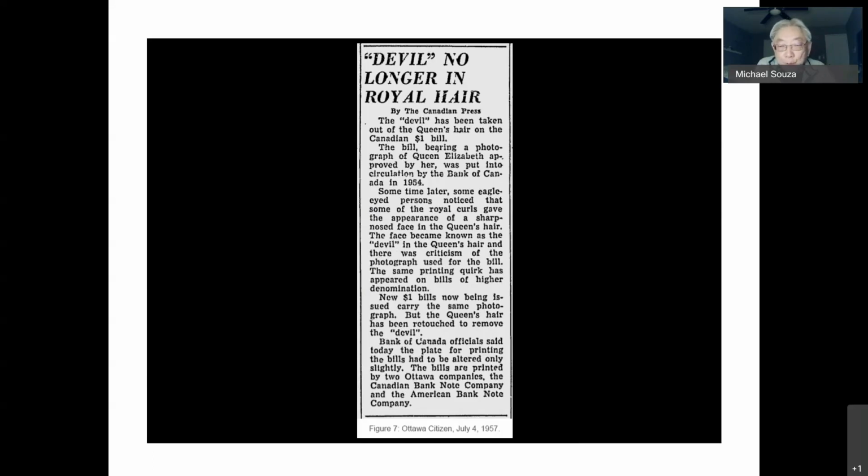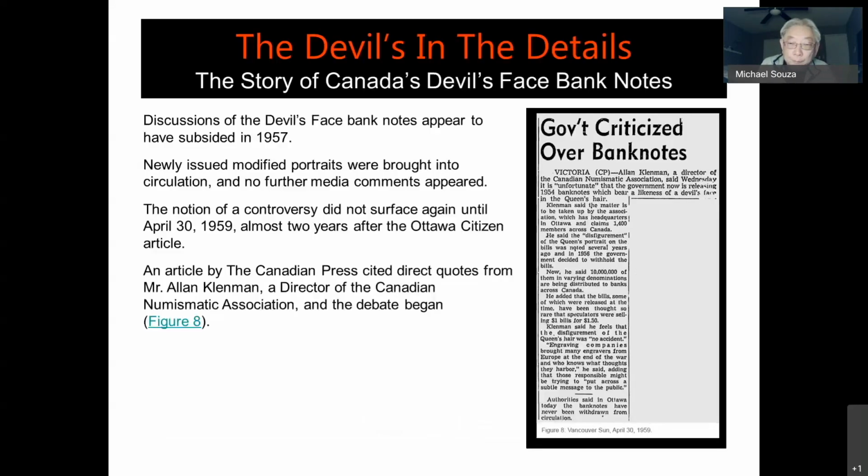New $1 bills now being issued carry the same photograph, but the Queen's hair has been retouched to remove the devil. Bank of Canada officials said today the plate for printing the bills had to be altered only slightly. The bills are printed by 2 Ottawa companies, the Canadian Banknote Company and the American Banknote Company.